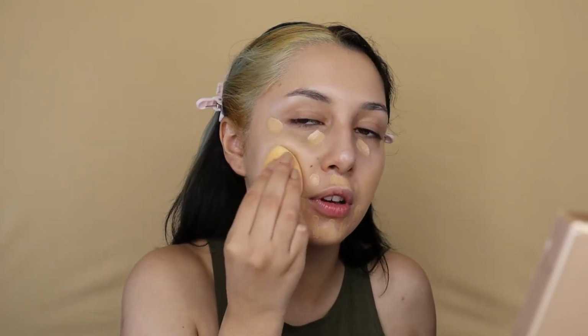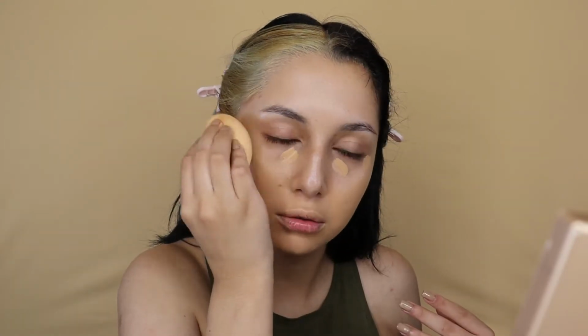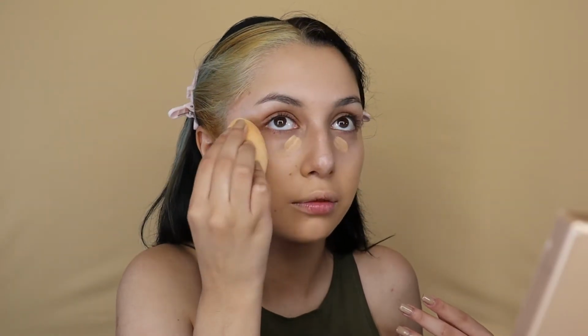And so then I'll go in with my sponge once I've done that to kind of soften that out. Again, not to spread the coverage, but just to diffuse it and make sure it doesn't look like I have just a light coverage and then a spackle in just one area. I usually leave the concealer under my eye for last because I want to make sure that's the area that I have the most coverage. In place, blend the concealer that's right under my eye.